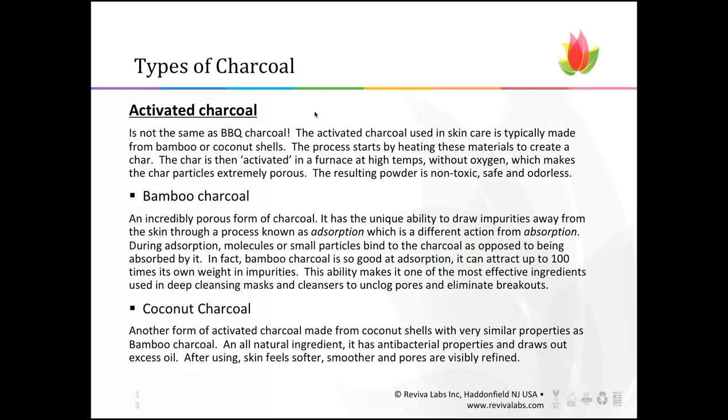I found this fascinating when I was doing the research for why charcoal, what makes charcoal so good for your skin. Well, and it's activated charcoal, obviously. And activated charcoal in skincare, we only use bamboo and coconut shells. The process of activating the charcoal starts first by heating those materials, the bamboo and the coconut shells, but then the char is activated again by putting it into a furnace at super high temperatures without oxygen, so the char's particles become extremely porous. And that's what we're looking for, small porous particles of the charcoal. And the resulting powder of this activated charcoal is non-toxic, safe, and absolutely odorless.